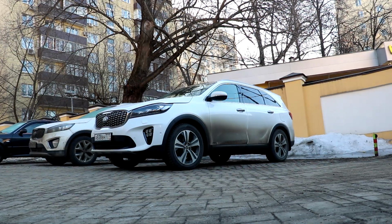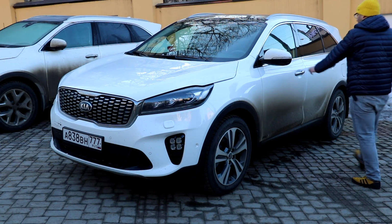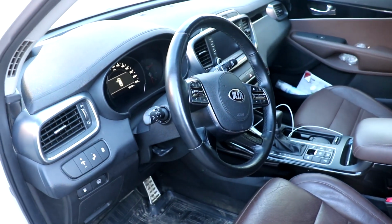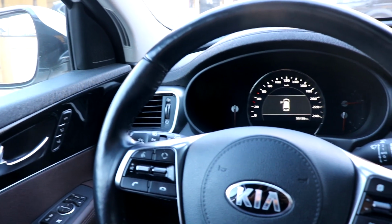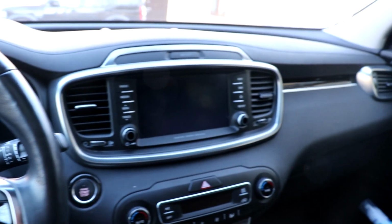Let's jump into the front of the car, starting with the driver's side. The doors open quite wide, which allows you to gain access with ease. As you climb into the car, you will be surprised how lovely it is inside. It's comfortable, good looking, and the materials feel great. I was surprised with how much technology this car has.